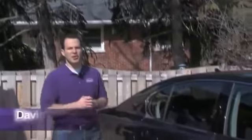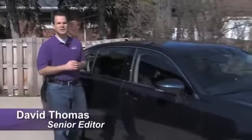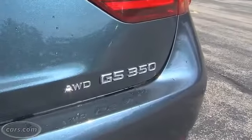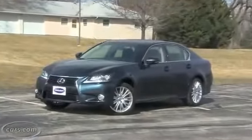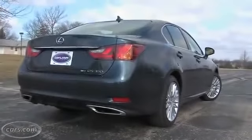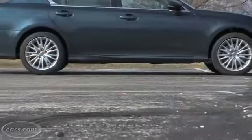Hi, I'm Dave Thomas with Cars.com, and this is a 2013 Lexus GS. It's been completely redesigned and has an impressive mix of style and performance, but what's surprising is how comfortable it is and the top-notch interior too. Now it's going to need all that because it's a competitive segment.